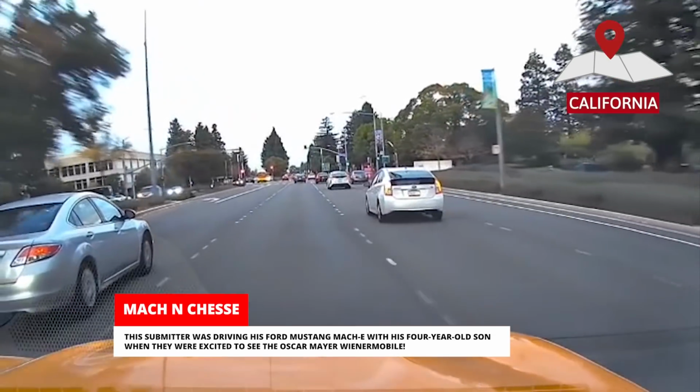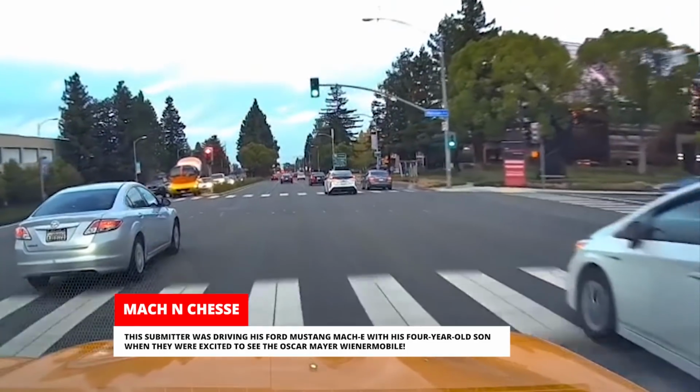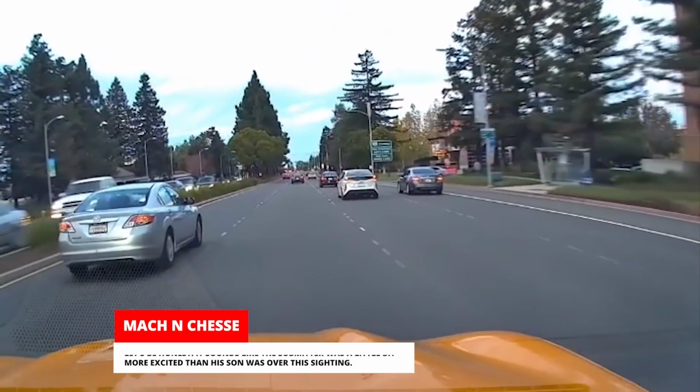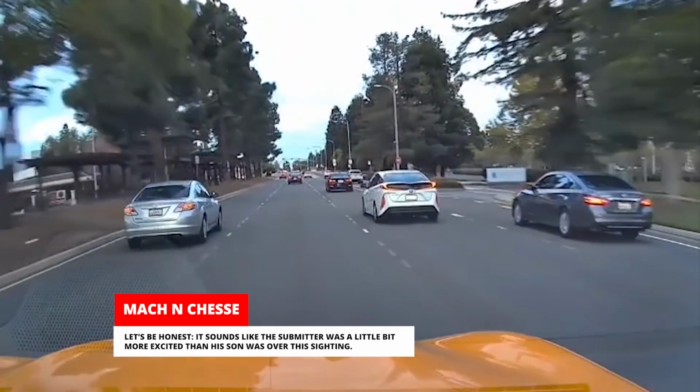This submitter was driving his Ford Mustang Mach-E with his 4-year-old son when they were excited to see the Oscar Mayer Wienermobile. Let's be honest, it sounds like the submitter was a little bit more excited than his son was over this sighting.